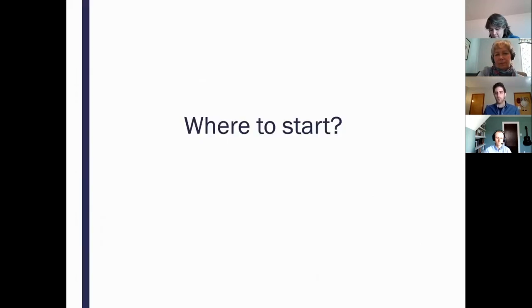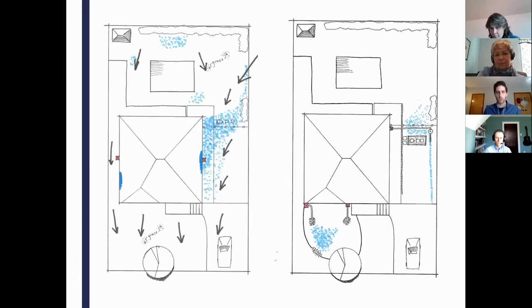So where to start? If you're looking to build a rain garden on your property, or you have clients that are considering rain gardens, where do you start? This is typically where I start. And what we're going to go over for the next few slides is my personal property here in Hamilton. And this is a process that was actually started with the Hamilton Naturalist Club back in, I think it was 2018.